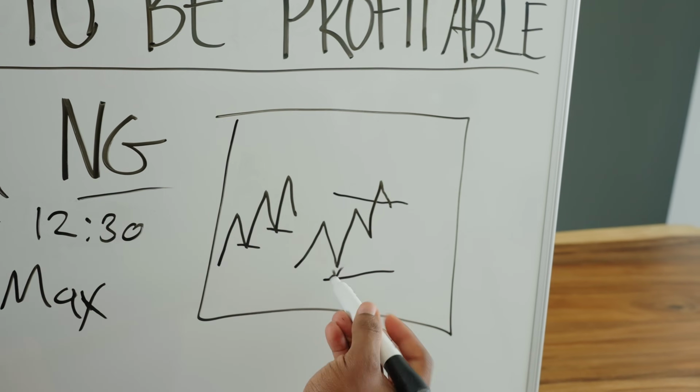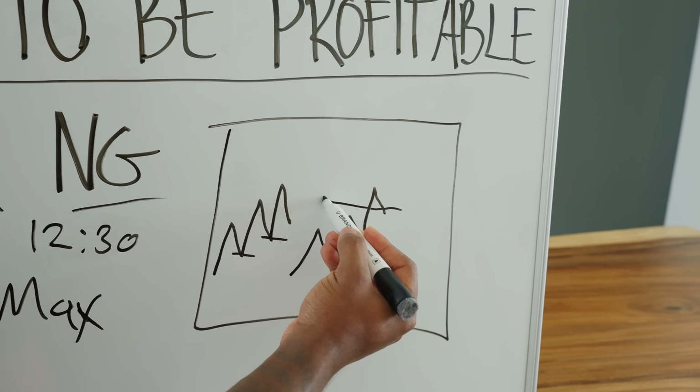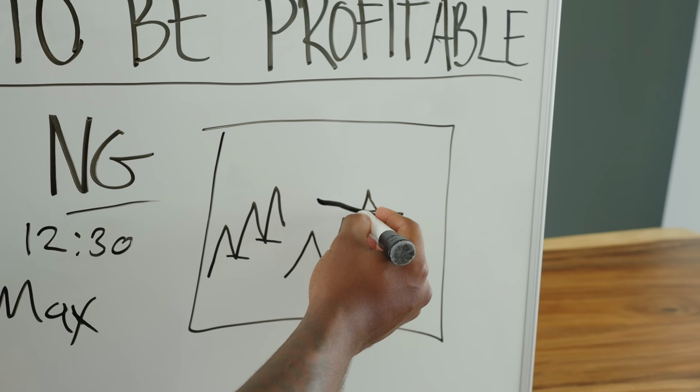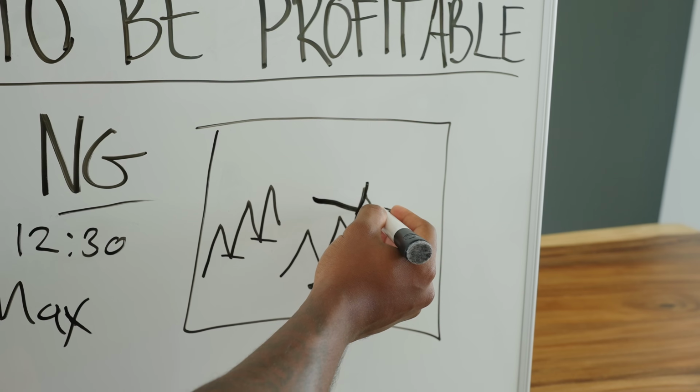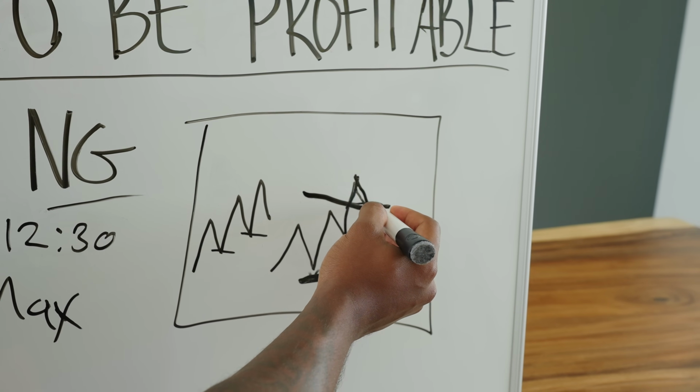instead of taking regular support zones right down here at consolidation, you could be taking break and retest zones. Break and retest zones are simply when price breaks above your previous resistance zone, it comes back down, and it turns that resistance zone into a support zone and goes back up.